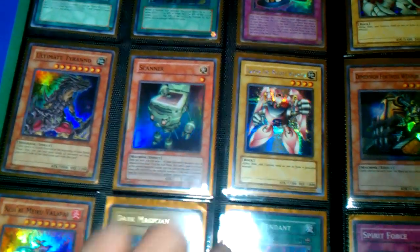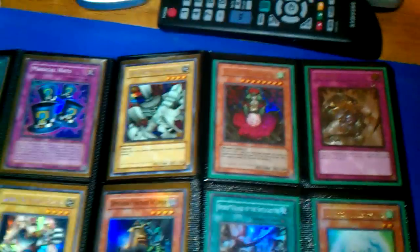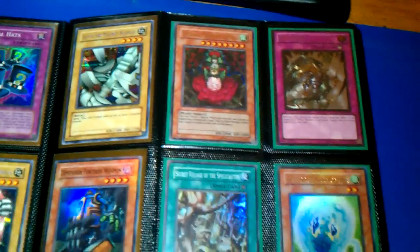These cards are really, really old. I had them from since when I was little. I barely kept any cards from when I was little, and these three were them. Magical Hats is one of them. This one is obviously one of them. I don't know where the rest of the movie cards went. Or I think they're, I don't know if they were movie or video. I think they were Duelist of Roses cards.